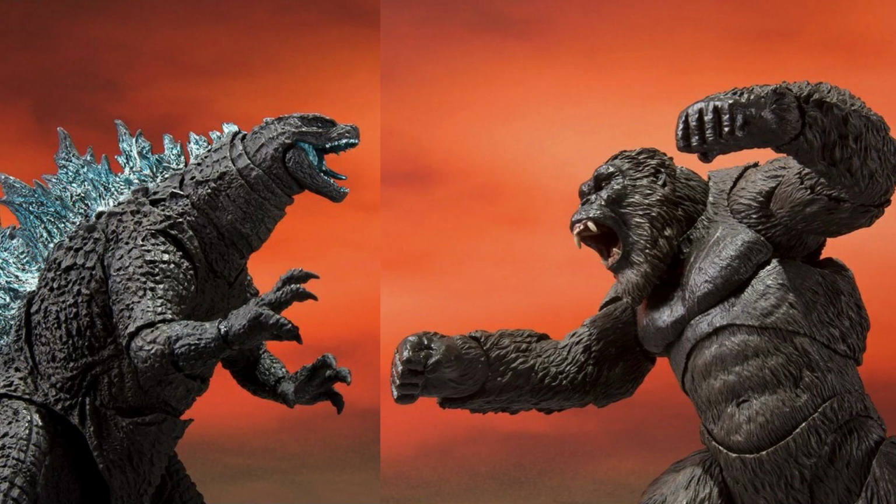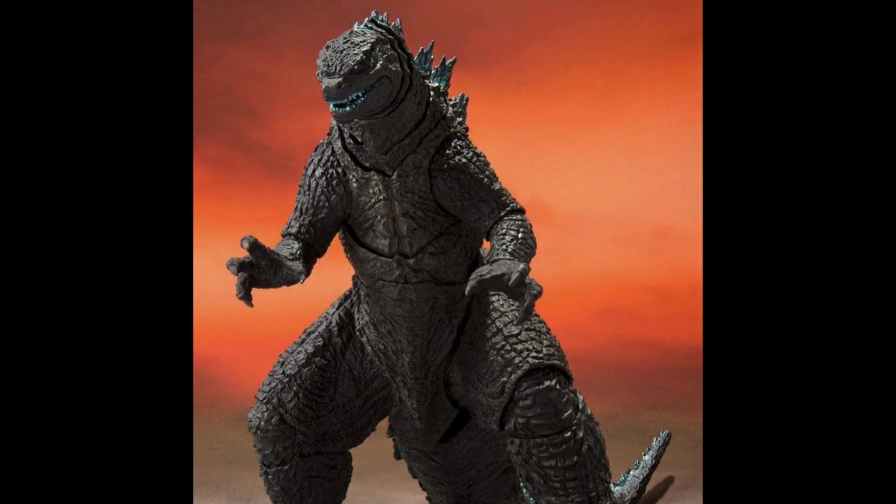But let's talk about these S.H.MonsterArts figures right here. So excited, and shocked. The first one is going to be Godzilla, and this one surprised me. It's actually an atomic breath version, with the blue dorsal fins, the blue mouth, and everything. That's awesome, but I'm also hoping they re-release the normal Godzilla from King of the Monsters. I'm really hoping they do, because I don't have that figure anymore.